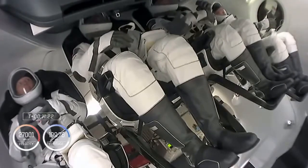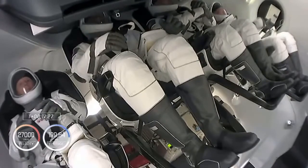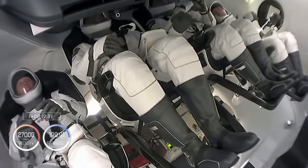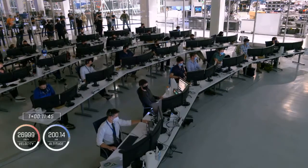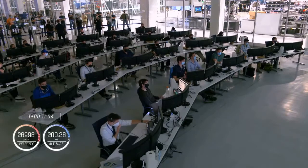Acquisition of signal in Newfoundland. And that call out, acquisition of signal in Newfoundland. That means the Newfoundland ground station is now receiving telemetry from Dragon. This view inside Mission Control Hawthorne. Teams continuing to monitor the vehicle, now traveling at almost 27,000 kilometers an hour. Ten seconds to Dragon separation.